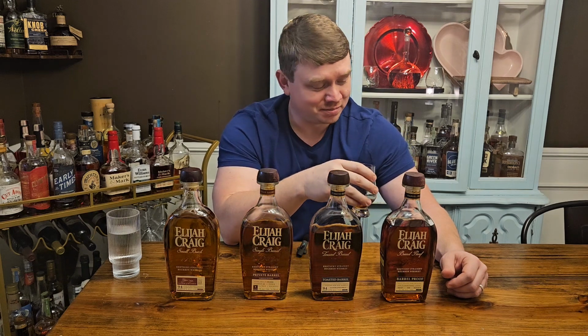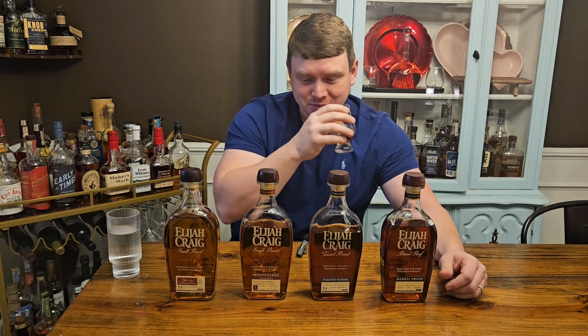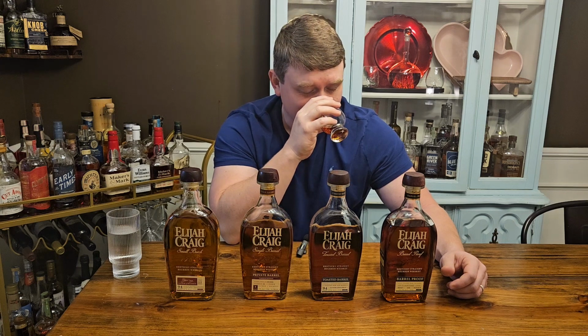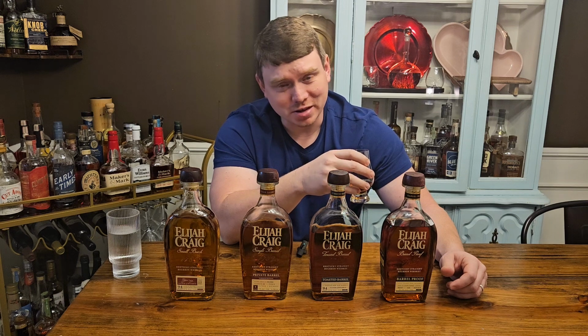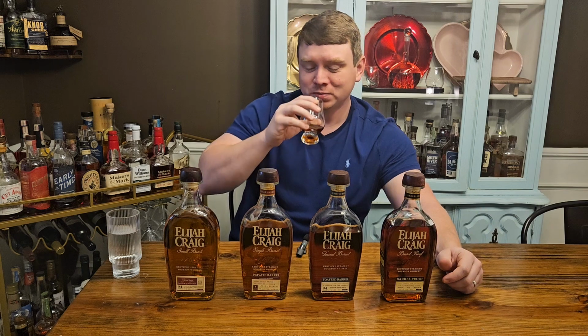Oh, wow. That's a lot different. It's big, big caramel. There may be a little bit of cinnamon or something in there, but that caramel is just kind of overwhelming. That's all I can smell. Let's try it out.